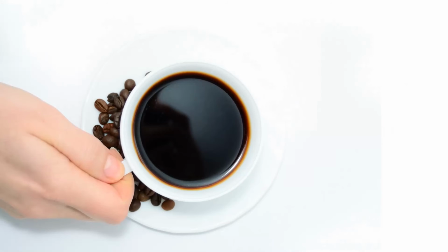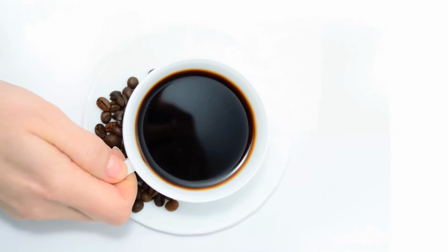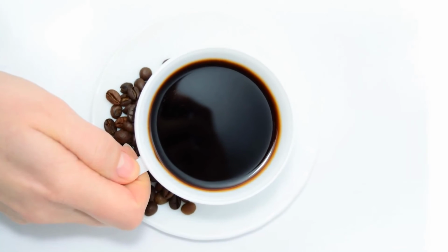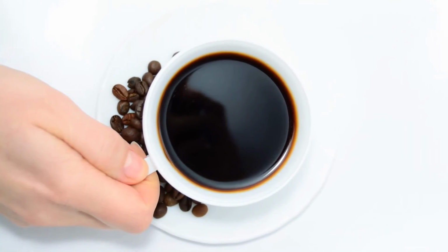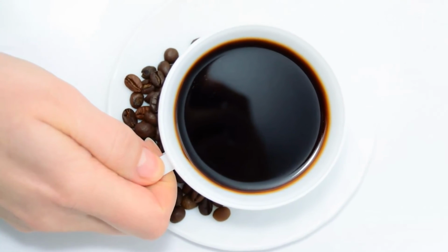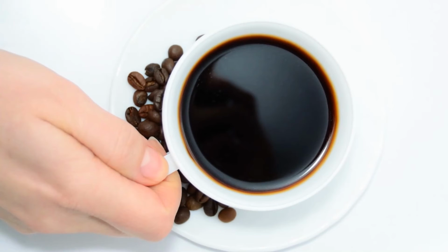Caffeine. Caffeine is a potent stimulant and can be bad for people who suffer from anxiety. The jittery effects caffeine has on your body are similar to those of a frightening event because caffeine triggers your fight or flight response, which can make symptoms of anxiety worse and even trigger an anxiety attack.